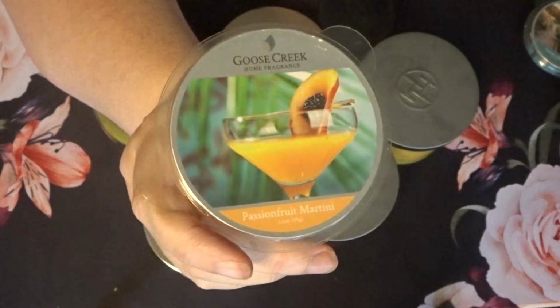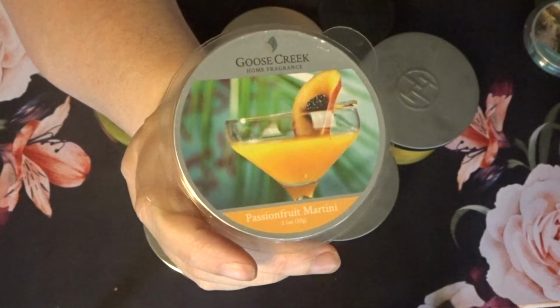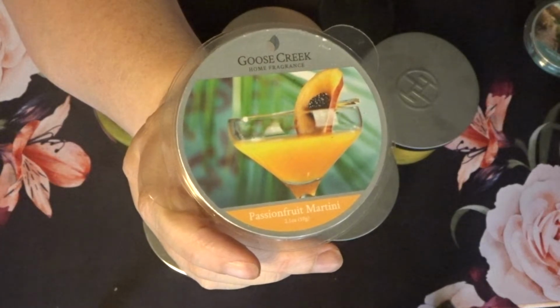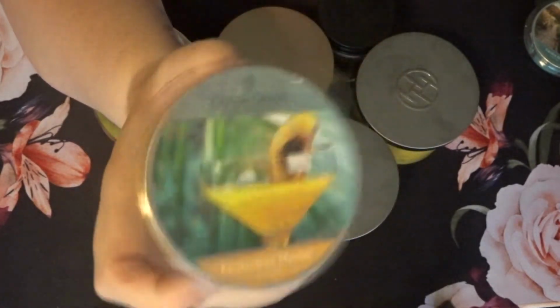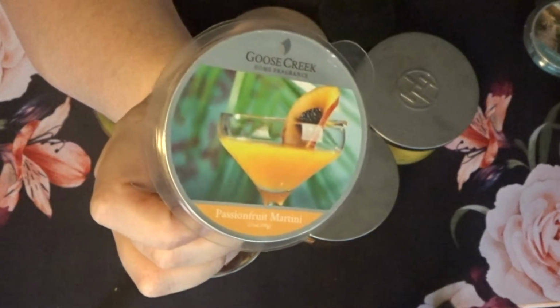fragrance from Goose Creek. Unfortunately, they have recently raised their prices on their melts and you can't get them on sale for like $1.49 or $2.49 anymore. It's always $2.99 and up, and considering the size, I really don't think it's worth that price. I'm a $2 girl on these, Goose Creek, if you are listening.